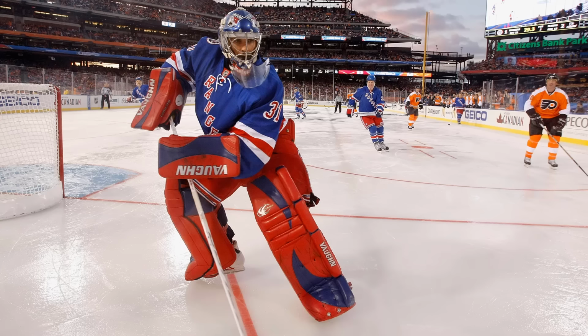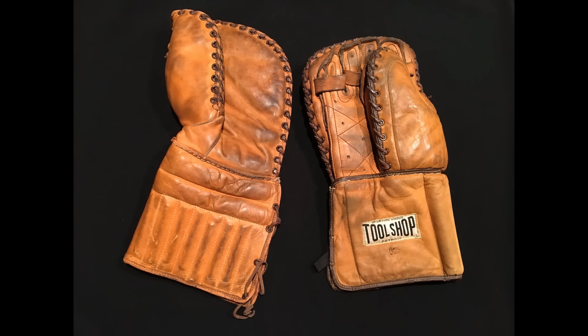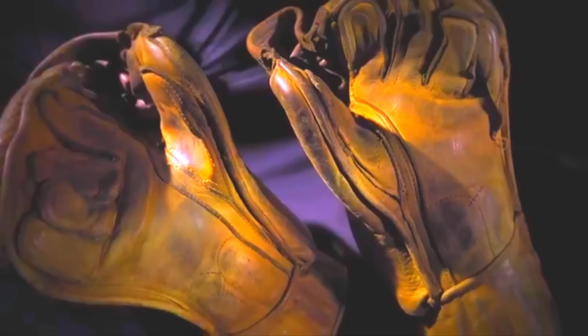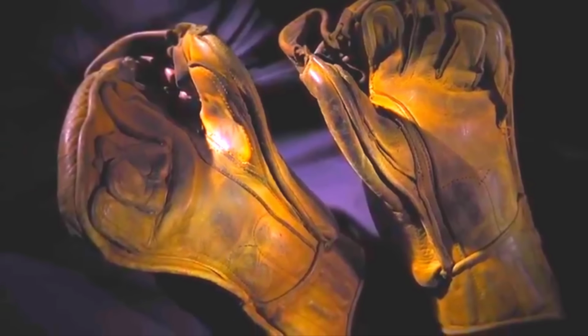After hearing about Dan Blackburn playing with two blockers, would it surprise you to hear that there was a goalie that played with two catching gloves? In the 1930s and 40s, the goalie gloves and blockers looked different than they do today. They were not as different from each other then as they are now. Because of this, an ambidextrous goalie by the name of Bill Durnan was able to get two catching gloves specially made that would allow him to grab the handle of his goalie stick with either one.